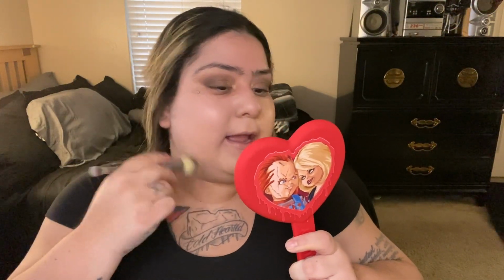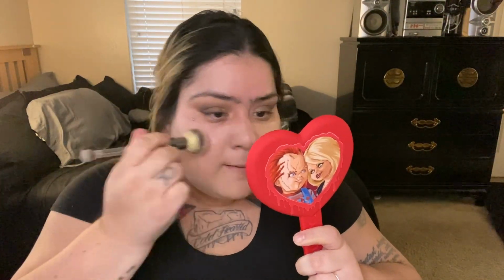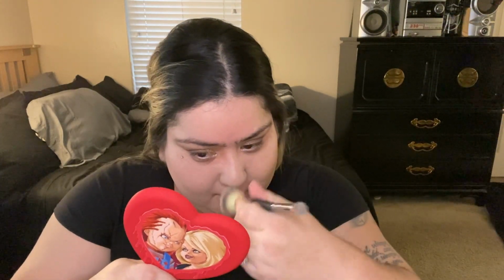Actually, I don't think I need a sponge. It's blending it out pretty good with the brush, so I don't need that. It is blending out really nice with my fingers. I like that. I don't think I've ever blended out the foundation like this. But not bad. This is what the foundation is looking like on my skin.